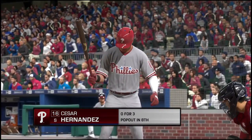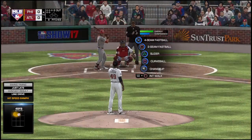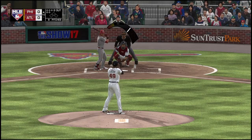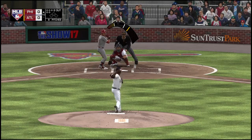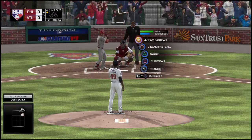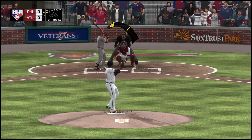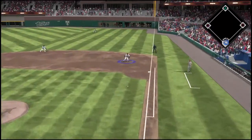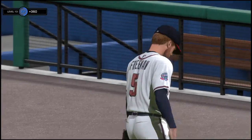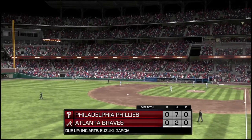Digging in, the switch hitter, Cesar Hernandez. He flew out in his last at bat. Into the windup and the pitch. Went about halfway there, but it's a called strike regardless. 2 out, nobody on. This is on the ground over to first. And he'll step on the bag himself, and the inning is over. 3 up, 3 down for Philadelphia. We are still scoreless.